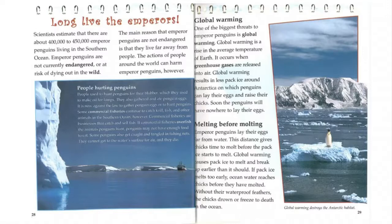Melting before molting. Emperor penguins lay their eggs far from water. This distance gives chicks time to molt before the pack ice starts to melt. Global warming causes pack ice to melt and break up earlier than it should. If pack ice melts too early, ocean water reaches chicks before they have molted. Without their waterproof feathers, the chicks drown or freeze to death in the ocean. And the caption below the picture to the right shows global warming destroys the Antarctic habitat.